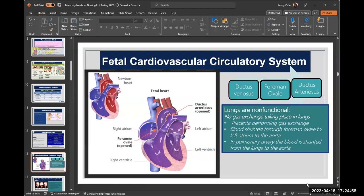But a newborn doesn't use the lungs for oxygenation. The blood coming in from mother comes in by way of the liver. Some blood flows through the liver, and that's called the ductus venosus. So not a whole lot of blood flow in the liver. And then it reaches the right atrium. Some of it does go to the right ventricle, but the majority of the highly oxygenated blood actually goes into the left atrium. The opening between the right and the left atria is called the foramen ovale, and it is well oxygenated so that it can go directly up through the aorta.